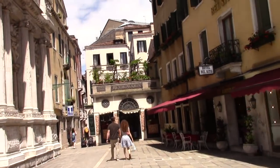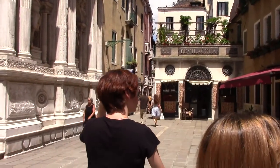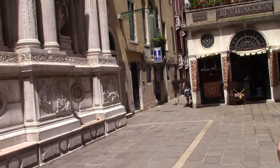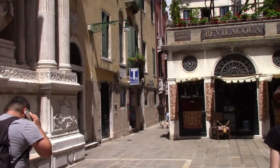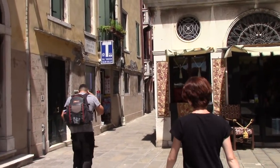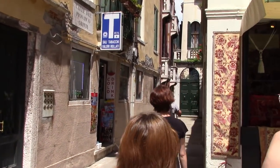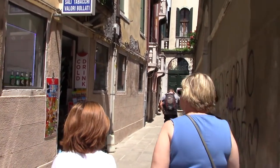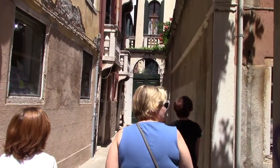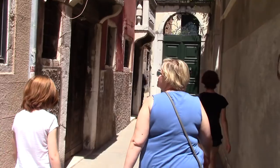All right. We're going where we've never gone before. And this is what we talk about. Part of the fun of Venice is getting lost in the city. Yes, we do have a map, but just go this way. See where you wind up. And then if you get too confused, then pull out the map.